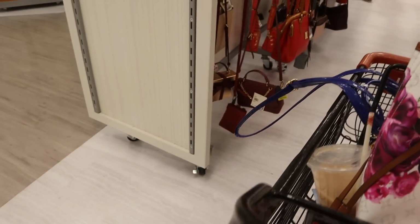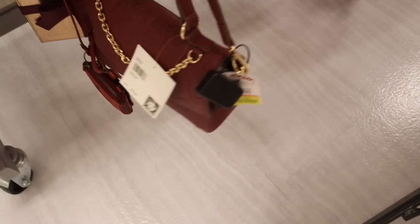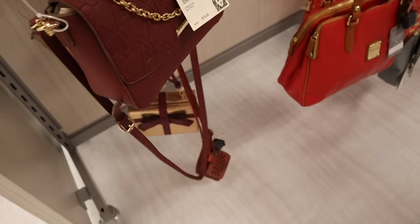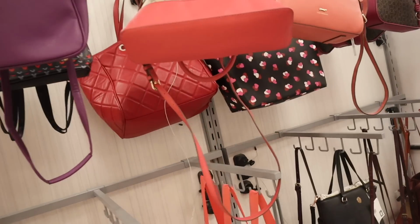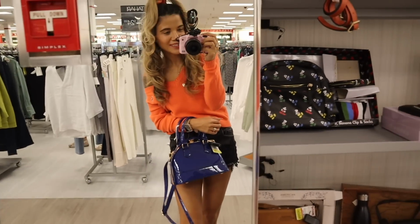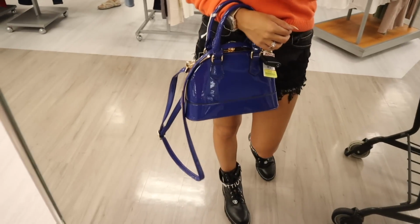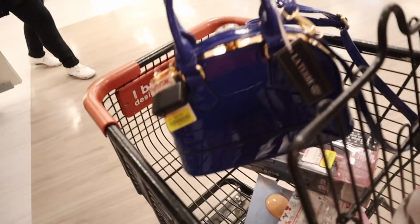So cute. There's even more yellow tags over here. So Anne Klein price at $14. Let me know if you guys like this one too. Anne Klein again, price at $14. So I just made it to a mirror and I think this purse is really, really cute. I usually never get, you know, dark blue purses, so I might go with this one.